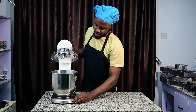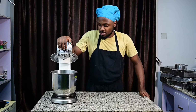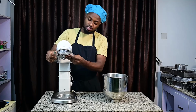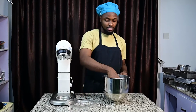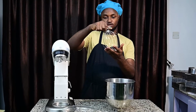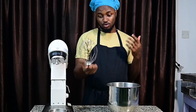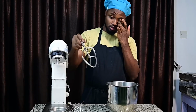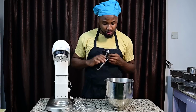Wow, this is it. I got it for about 140,000, that's about $200, and it has everything. It's still so clean, as you can see. It has the hood, which is still so clean. It has this whisk, which is basically what you use for whipped cream, but in my old mixer, this got bad. It has the paddle, they call it paddle, I guess, and it has the dough mixer. Basically, I think that's it.